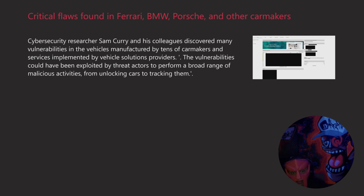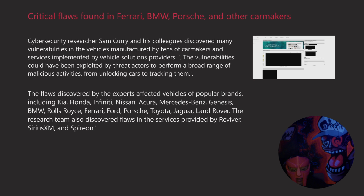Cybersecurity researcher Sam Curry and his colleagues discovered many vulnerabilities in the vehicles manufactured by tens of car makers and services implemented by vehicle solutions, meaning Ferrari, BMW, Porsche, and others. The vulnerabilities could have been exploited by threat actors to perform a broad range of malicious activities, from unlocking cars to tracking them. The flaws discovered by the experts affected vehicles of popular brands, including Kia, Honda, Infiniti, Nissan, Acura, Mercedes-Benz, Genesis, BMW, Rolls-Royce, Ferrari, Ford, Porsche, Toyota, Jaguar, Land Rover.